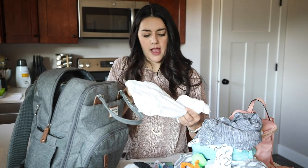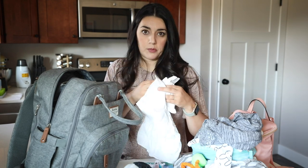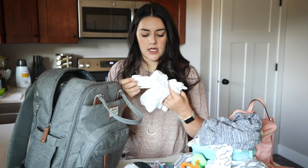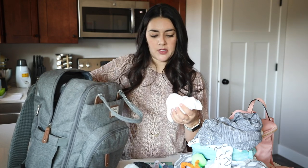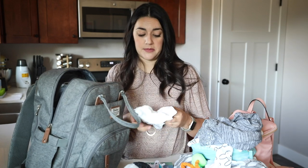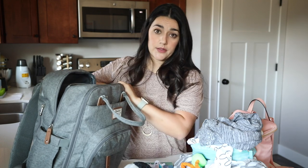A handkerchief that my father-in-law actually gave to us at a wedding when we brought Ray with us. It was really bright and sunny out, and so he put this over her face so that she wouldn't get burned. So I just keep that in there now. I've washed it a couple times and used it a couple times. It's come in handy, so we just keep it in there. And then another white onesie, because you can always use more of those.